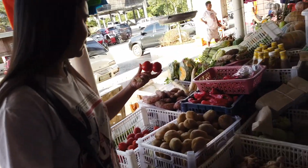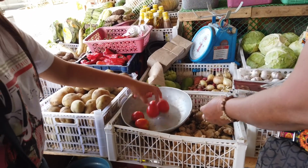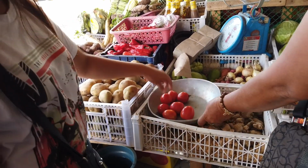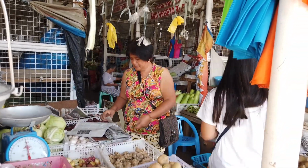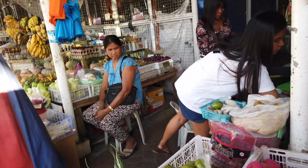Now we just had to pick up some vegetables for supper to go with our main course. The tomatoes were looking scrumptious. We picked up some onions. We picked up some fresh okra, and those would be prepared to go with our seafood.